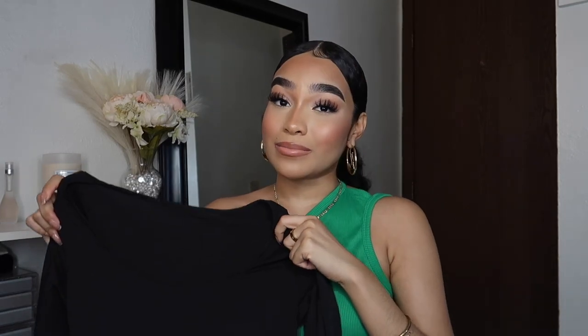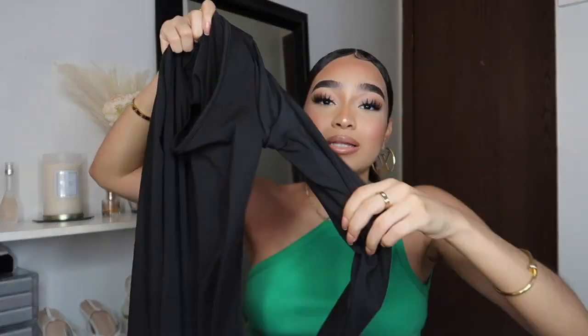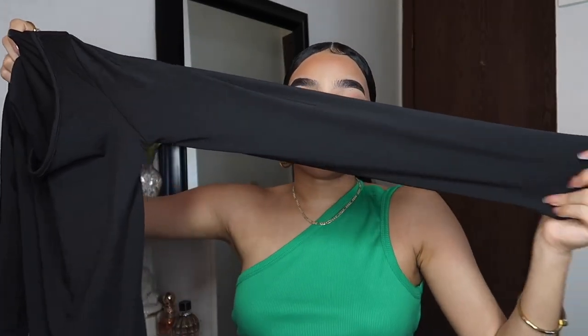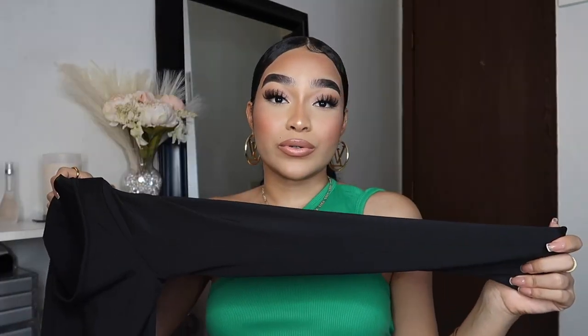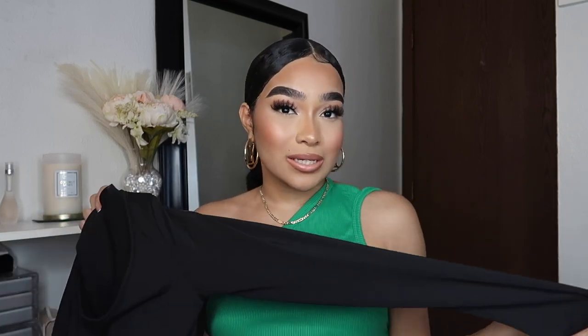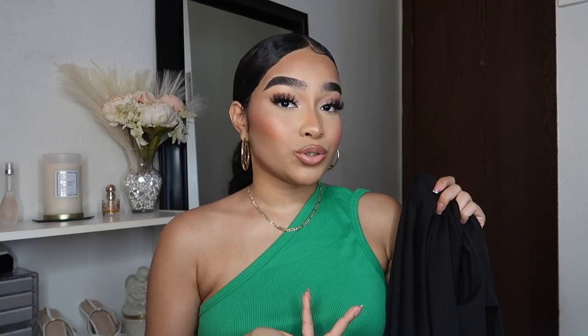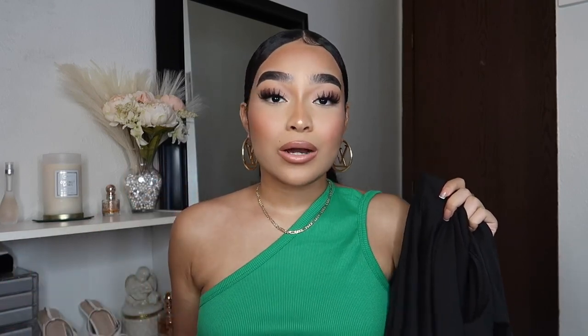You guys, this is another piece that I found that is very similar to Skims as well. And look at this. It has sleeves that are tight but not super tight. And I've seen in the reviews that when it comes to the sizing with the sleeves, you may want to size up. It really depends. You can literally do the same thing with the other piece that I showed you guys. Wear it inside the house, go to dinner, go to the mall with this, dress it up or down.